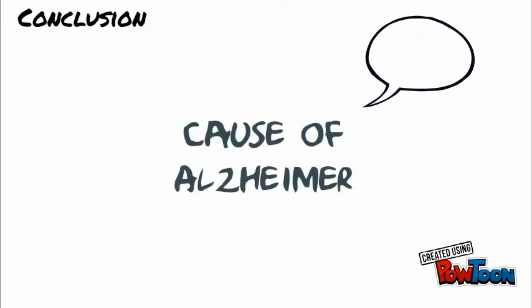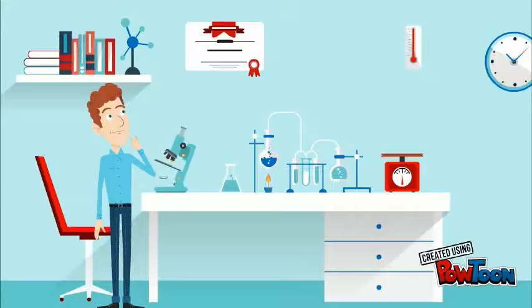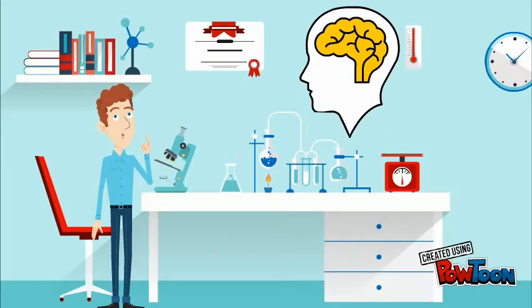To conclude, the cause of the most common type of dementia in the world, Alzheimer's disease, is not fully understood. Further research should be done to explore its real pathology, and hopefully we'll eventually find a cure for this devastating disease.